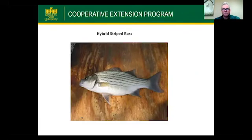Hybrid striped bass, the typical fish that is grown is the hybrid consisting of the male striped bass and the eggs of the female white bass, grown together as a hybrid. This is probably the most popular type of hybrid, and is a good food fish and a sport fish as well.